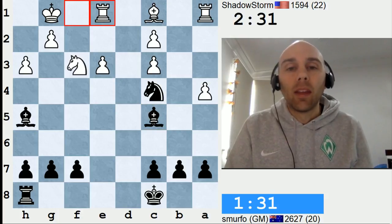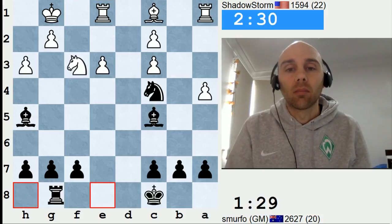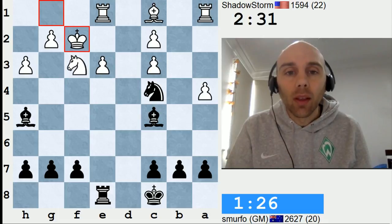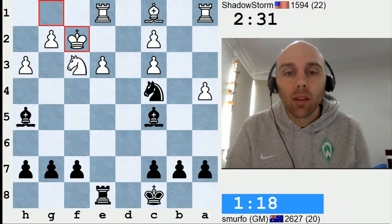It's very easy for me to get my pieces out at the moment, which is nice. And that bishop on c1 just looks so out of place. So that's the good news. Bad news is I'm not sure precisely how I'm supposed to follow this up.